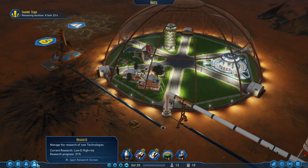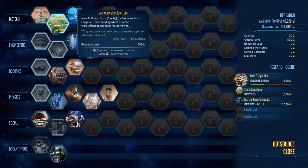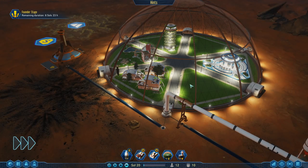So how is our research going down here? We're working on low-G engineering, which is good, because I want those high-rise apartments. How many colonists do they hold? Many, it says. Well, that's okay. We'll see how we do with that. And then the farm as well. And then, yes, the Martian born. That's fine. Well, we'll go with that and we'll see what happens.